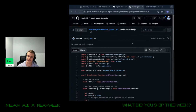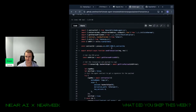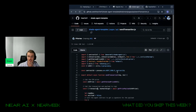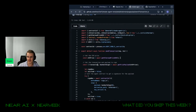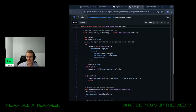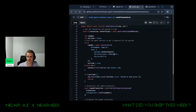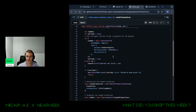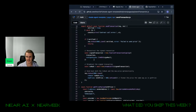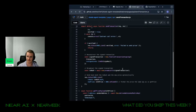So if we just go into this template, where all the magic is happening is in this send transaction API route. And what this does is just fetches the price of ETH, creates a payload for this transaction to set the price of ETH, and then makes the smart contract call to the agent to sign this payload with the decentralized key management, and then puts that together and broadcasts it to Ethereum.